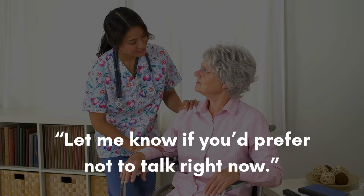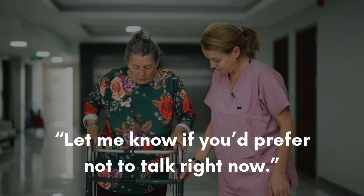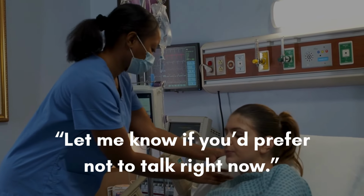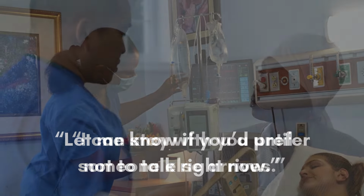Let me know if you prefer not to talk right now. This is a really thoughtful phrase that respects the patient's need for silence or for space. It shows emotional intelligence and gives the patient control over their interactions.